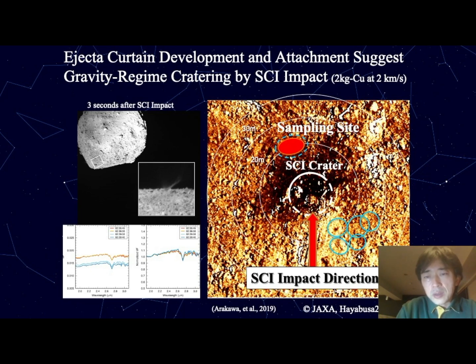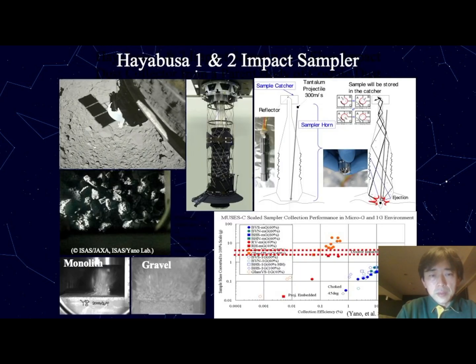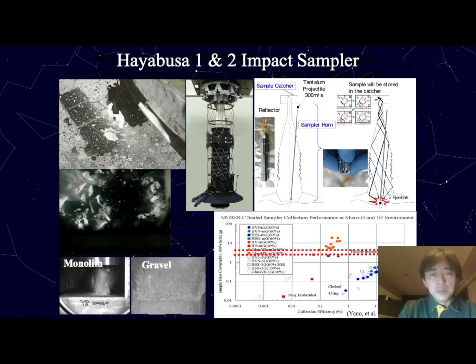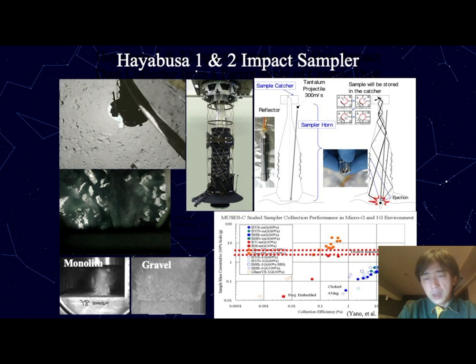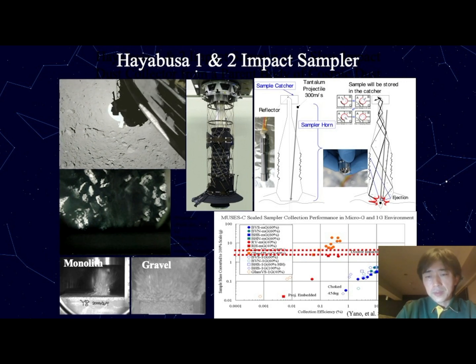And then we attempted to bring the spacecraft very close to the SCI crater. This is once again its target marker, the artificial lighthouse, and that's where the second touchdown was achieved. The second touchdown looks similar to the first touchdown, on the top right, but this time we fire the metallic projectile and fracture the surface, and then we get samples. In fact, we are expecting a few grams of sample collection per shot in the microgravity condition, according to microgravity experiments on the ground.